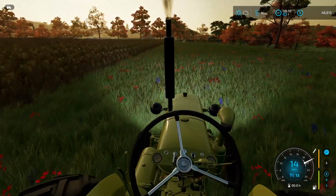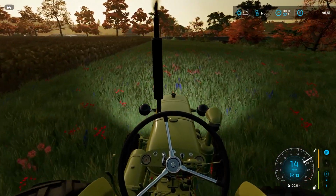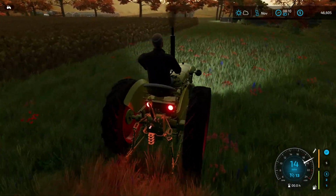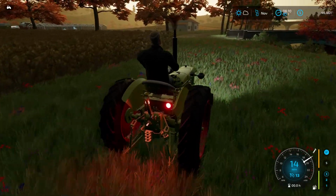But this gives us a little break from the tedium of field work. Once again, the worker is doing a great job, and probably pretty soon going to be done, actually. She's flying there, so you can see her. Yeah, she's about halfway done with the field. You can see her up there in the distance.